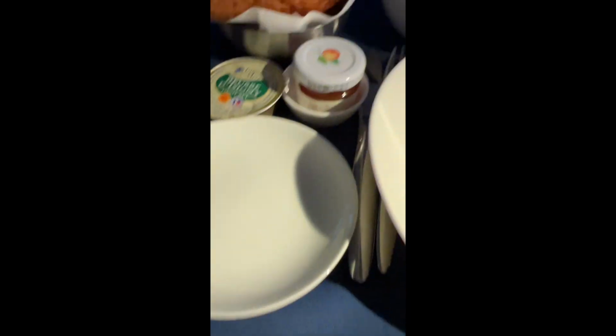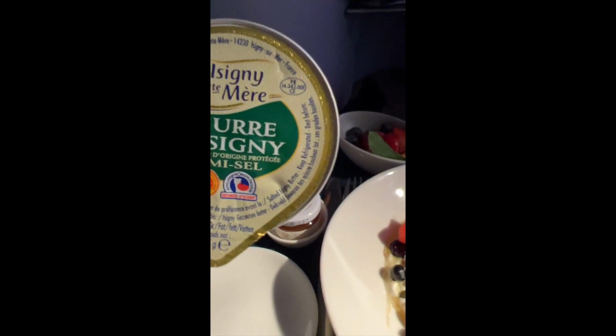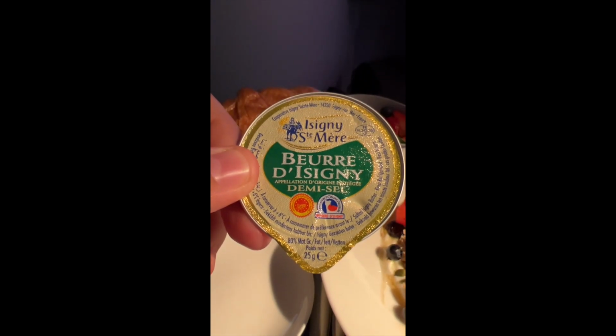This dish came with a side of croissant, super rich butter to spread on it, some really good quality jam, and more fresh fruit. Alhamdulillah Rabbil Alameen for such blessings. Now that was just the appetizer.